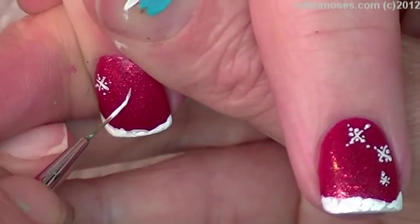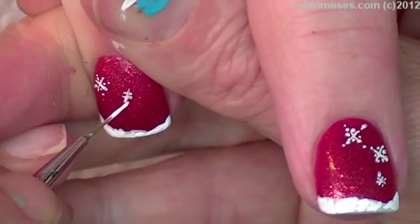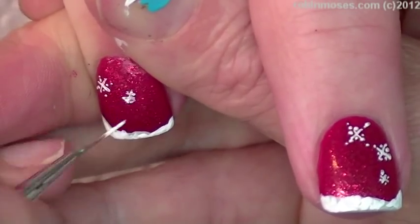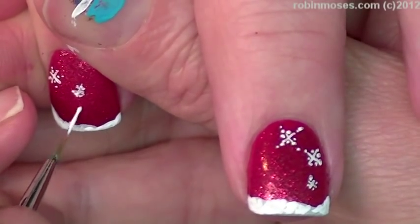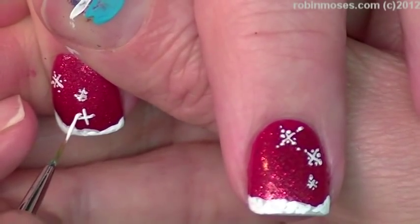Just real tiny, tiny, tiny. Think in your head the whole time that you're doing this, tiny. And if you can't get this, thin down your white paint. It should be pretty thin.